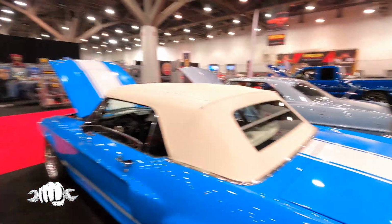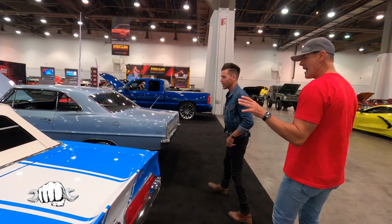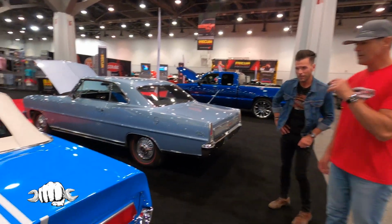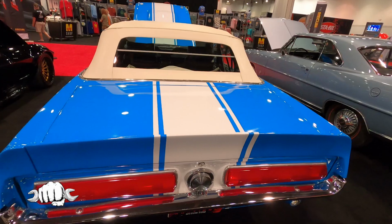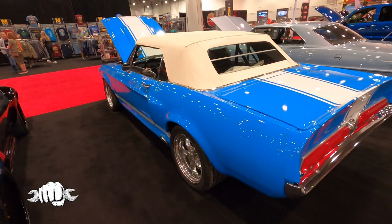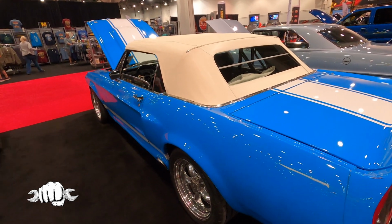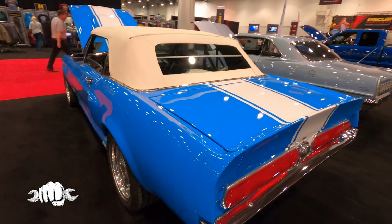Really cool. Let's keep working our way down. Like the color combo? I do. It's not a stock Shelby color. A little light for my taste. I like the more traditional colors on the Shelby vehicles, but this is probably called a custom on the consignment sheet. So, you know, have at it. To each their own as far as the color palette.